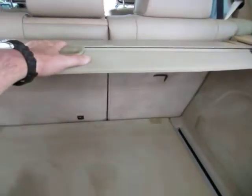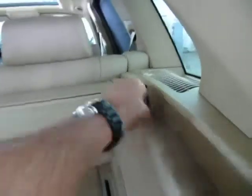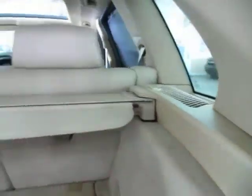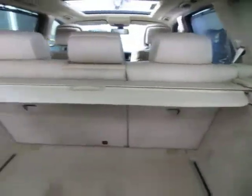Now this piece, if you go into full cargo mode, this piece is removable. So you detach it from the side by pressing down the switch or button, and then you can flip them both down, and this won't be in your way. You can put that in your garage.